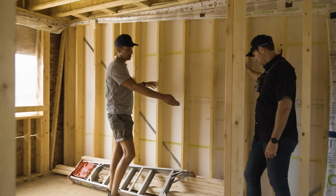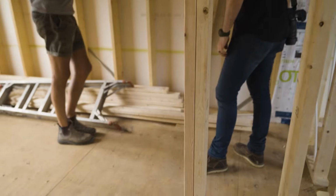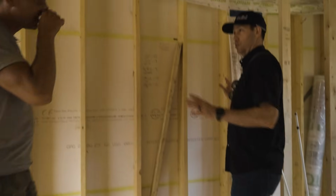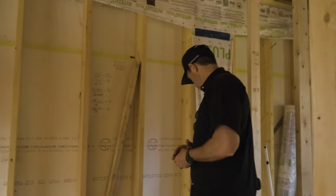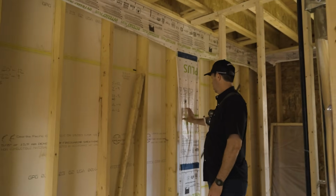Gotcha. So that's why you might notice here we left this stud out, because we've got to get that drywall right behind this stud, right? Oh, interesting. Yeah, to make it continuous. Your inspector's going to look for that probably. Totally, and that's one of the obvious spots that, if you miss it, would raise a few questions.